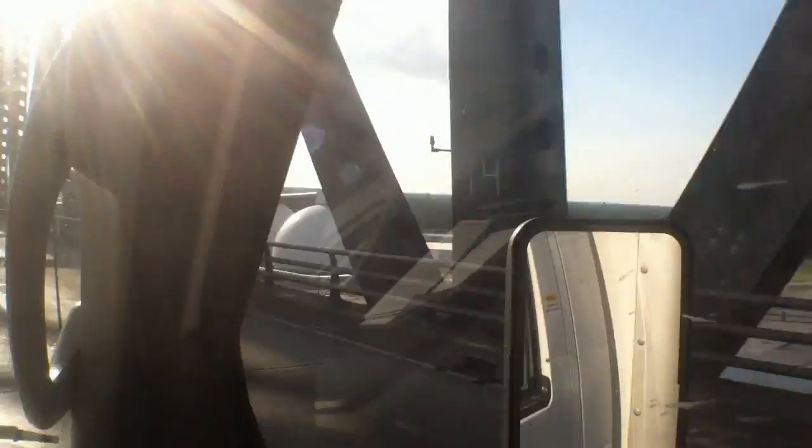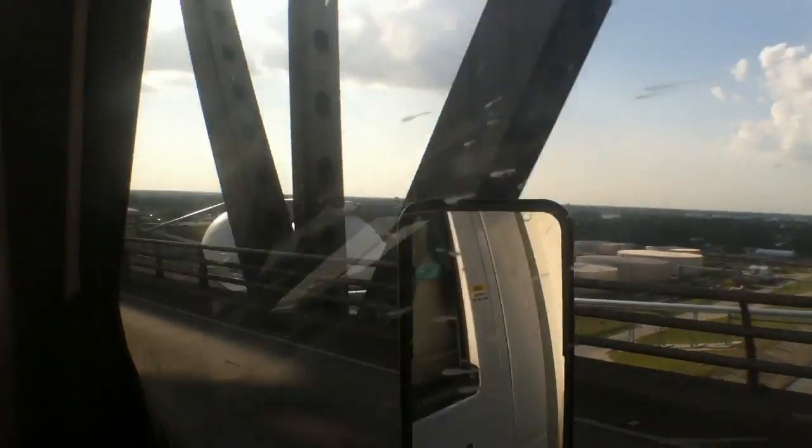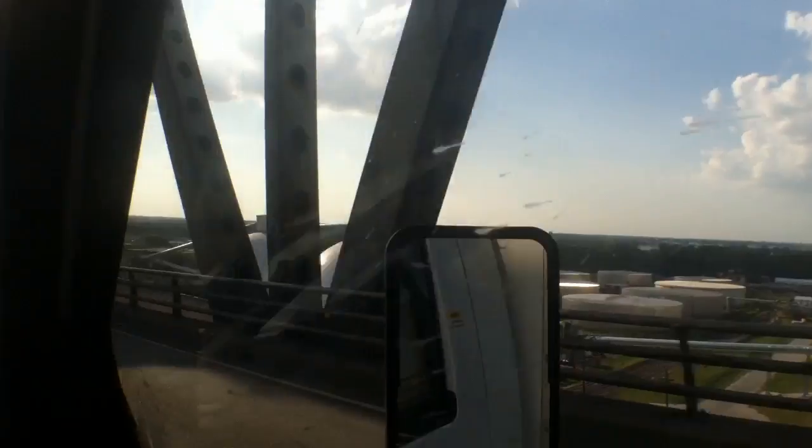Boy, it is flat across the horizon out through there as the eye can see. Man, it's flat.